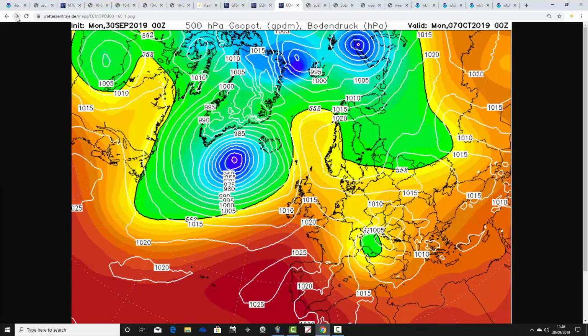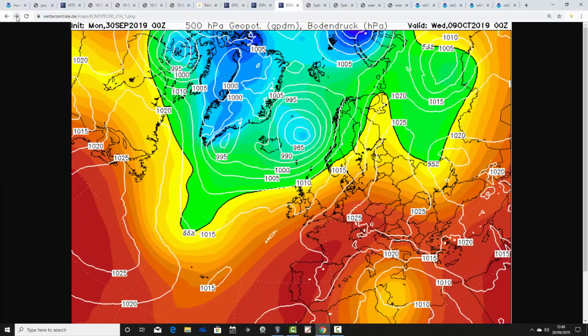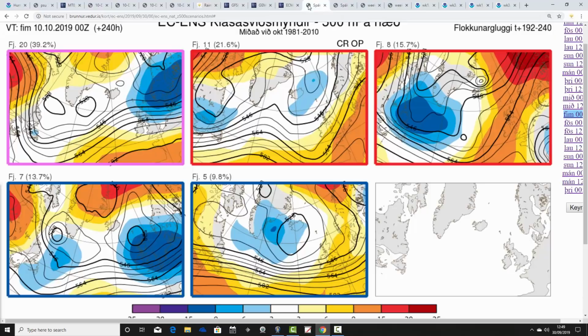As we go through into next week, again, the idea is to start raising the heights both to the south and to the east of us, so some higher pressure is building there. Low pressure is out around Ireland. And as we get towards day 10, we're actually under a ridge of high pressure with the ECM as well. We saw that on the 500 millibar height anomaly, so high pressure is back in control by day 10, Thursday the 10th of October. We could be starting to see a transition towards high pressure here for the second week of October, but obviously the GFS was much more unsettled.